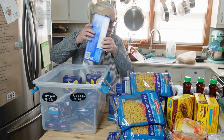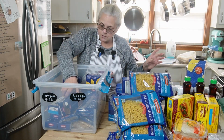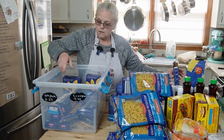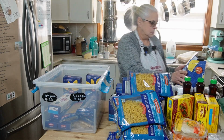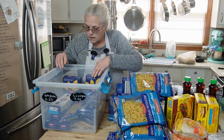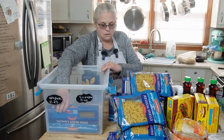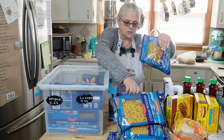I have a few noodles, lasagna noodles in here that's open. I have a fettuccine box that is open. A linguine box open. And I have a macaroni box open. All right, so we're gonna put lasagna in here. Oh yeah, perfect.